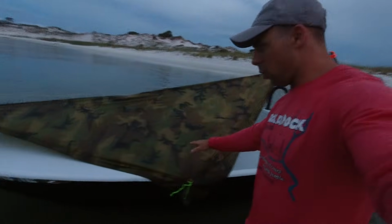Wow, look at this sunset. Look how red it is. That's awesome.